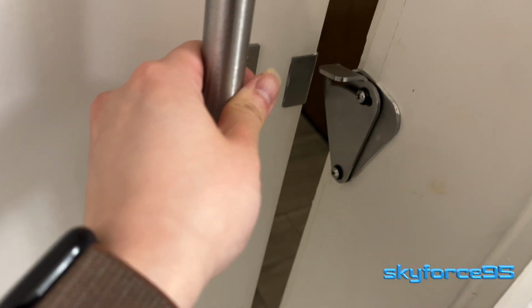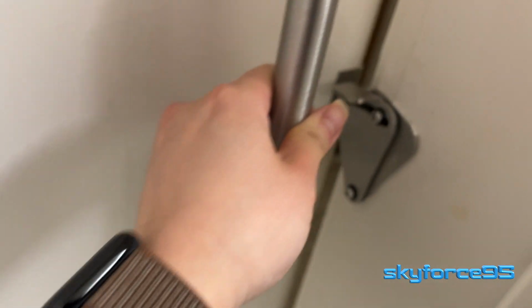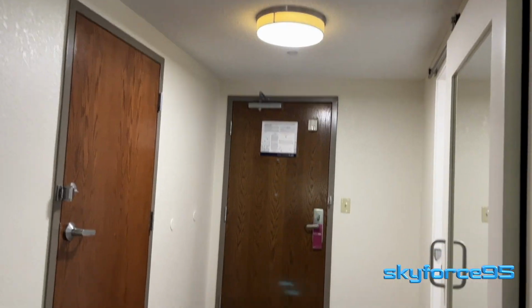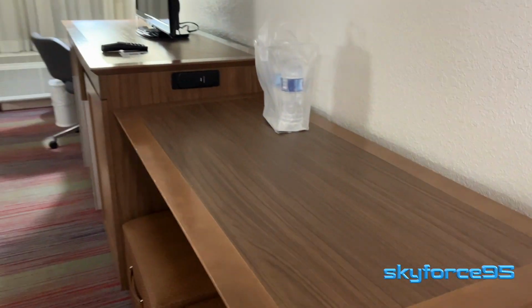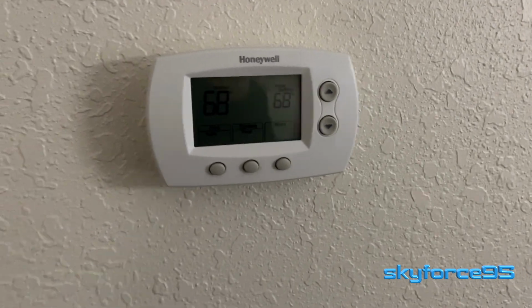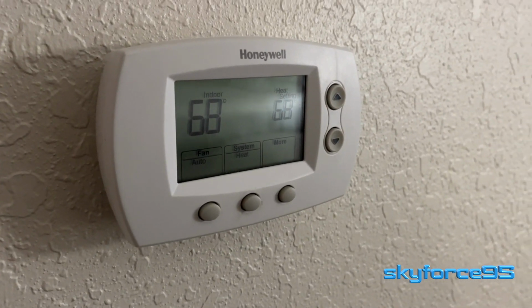You have to align it up perfectly so that you can push this little part here to prevent the door from moving. But let's go ahead and move on to the bedroom space over here.